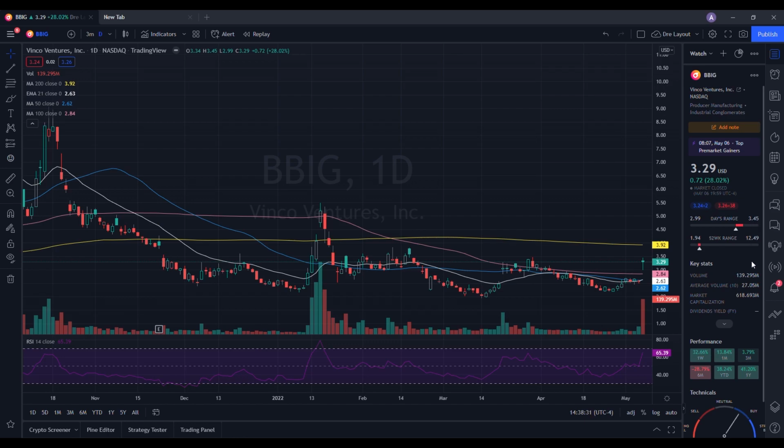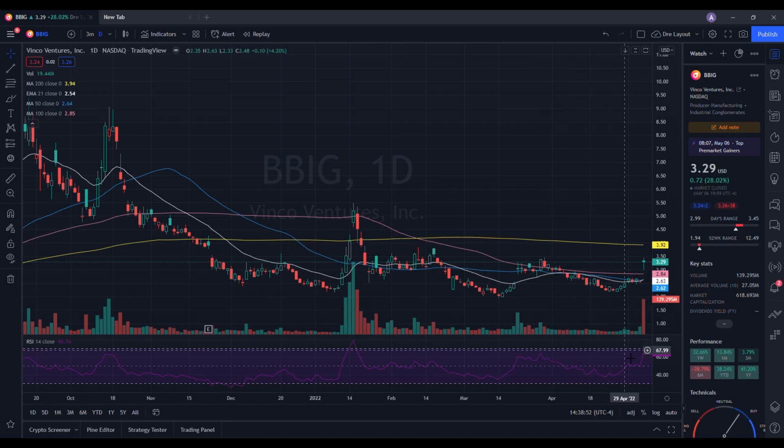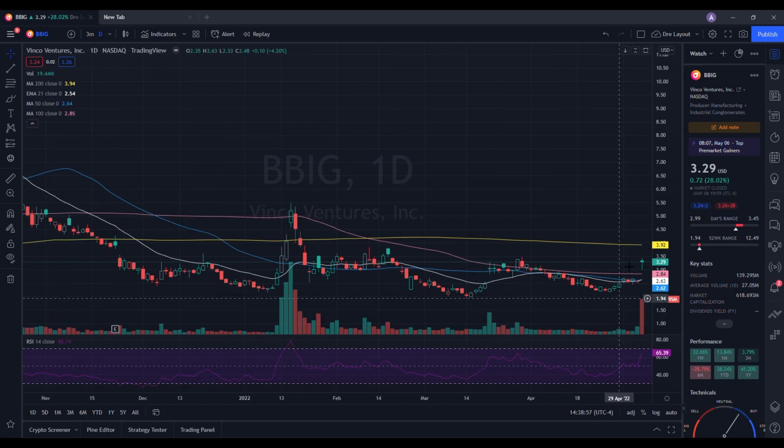When we take a look at the volume stats on the day, you can see we traded 139.295 million shares, and the average volume over 10 trading days is at 27.05 million shares. So we had well above the average in regards to volume, and we saw some strength in the stock. Now, when we take a look at our chart, which is a daily chart, you can see from the RSI down below, it is at 65.39. And when we take a look at our moving averages here on the chart, we are below the 200-day, but we are above the 21-day EMA, the 50-day, as well as the 100-day.